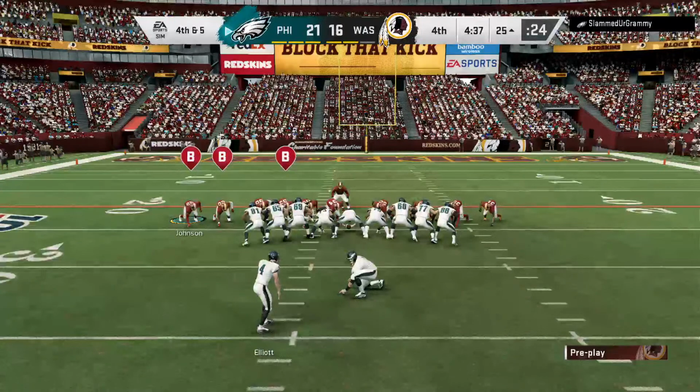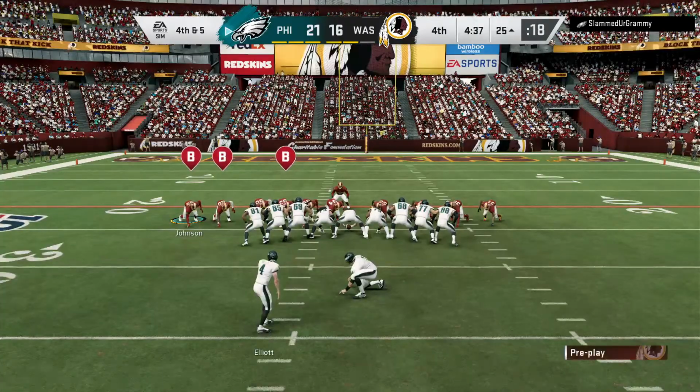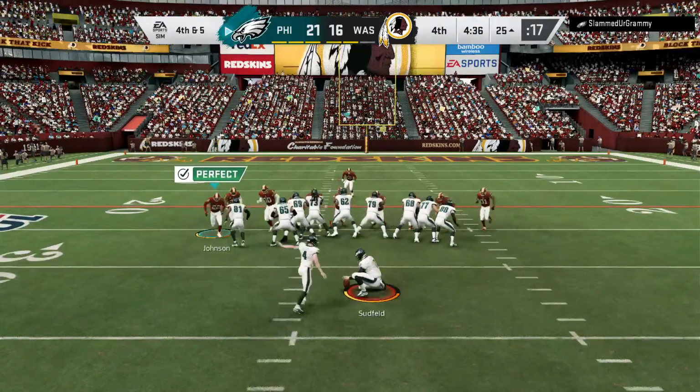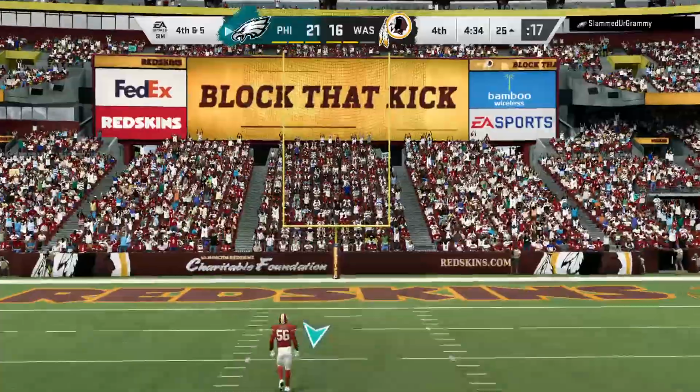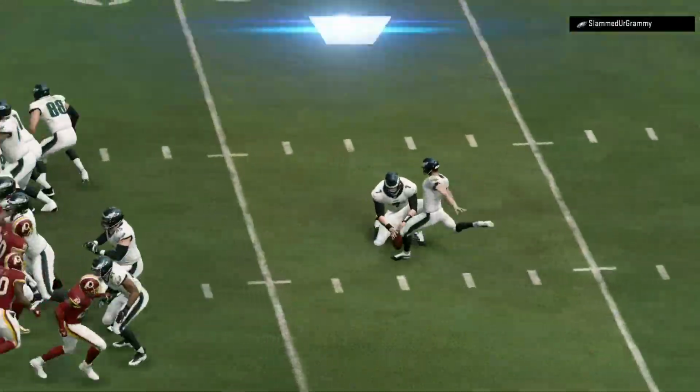So on fourth down, out trots the kicker in a big spot here. This from 42 yards out. And Elliott puts this one through. And that'll push the lead up to 8.